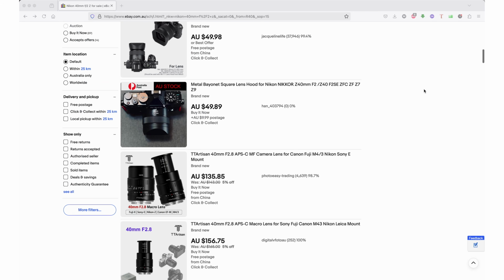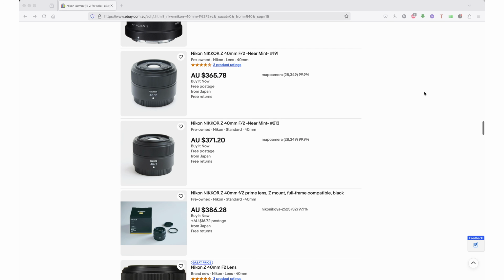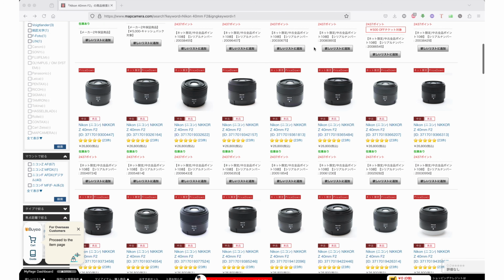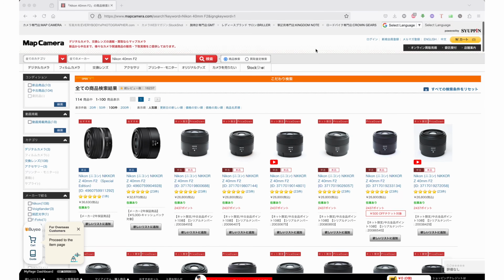Well, the price for one. While not exactly a 58mm knocked, it does seem that since its release, the 40mm f2 has clung to its value harder than dried snot to a septum. Scrolling down through the TT Artisan and Viltrox substrata, there are no bargains to be found on the auction sites, and even my usual West Shinjuku haunts, while producing a plethora of 40s, didn't offer much in the way of second-hand savings either, and only Map Camera seems to have one of the SE versions.